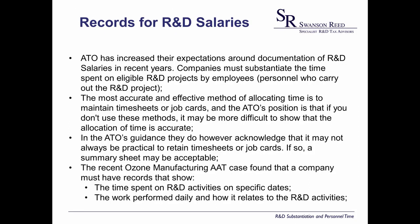Salary expenditure can often be a major component of a company's R&D claim, and records are required to justify how R&D salaries have been calculated. The ATO have increased their expectations around documentation of R&D salaries in recent years. Companies must substantiate that the time spent on eligible R&D projects by their employees who carried out the registered activities is reasonable and documented. The ATO's view is that the most accurate and effective method of allocating time to R&D activities is to maintain timesheets or job cards. The ATO's position is that if you don't use such methods, it may be more difficult to show that the allocation of R&D time is accurate.